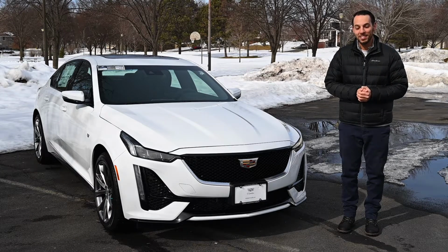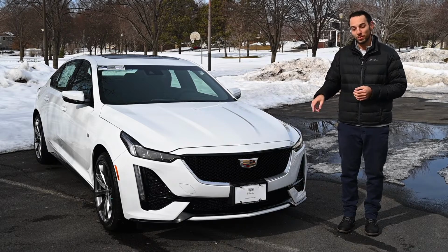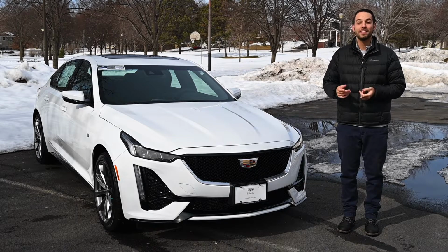Morrie's Cadillac is here today with the all-new CT5, and this one is the CT5 Sport. So what I'd like to do is show you around the exterior and then some of the stuff inside.